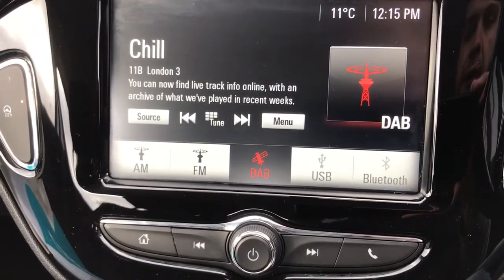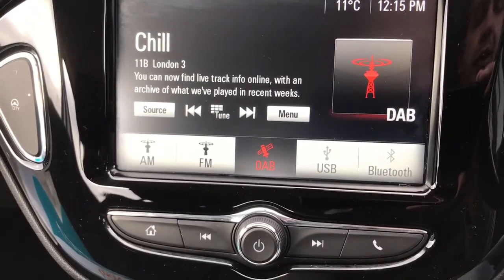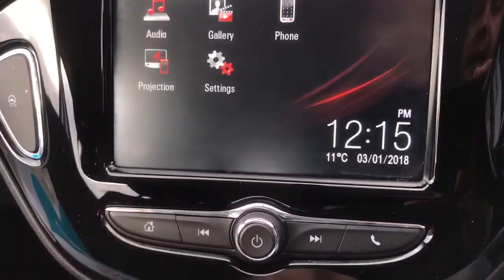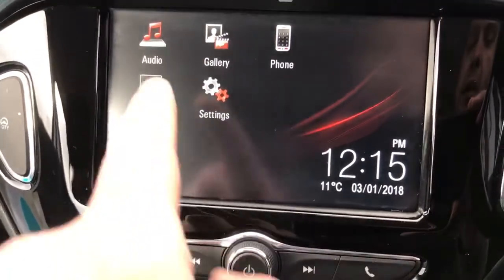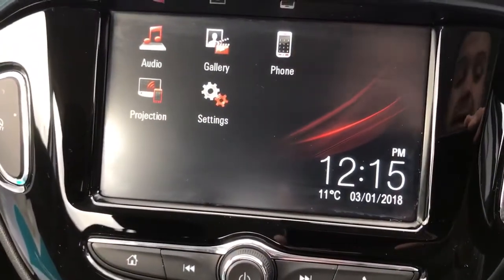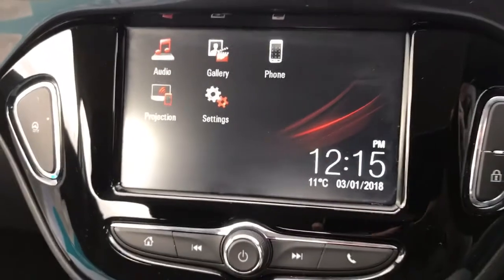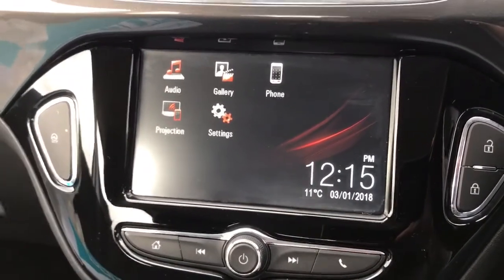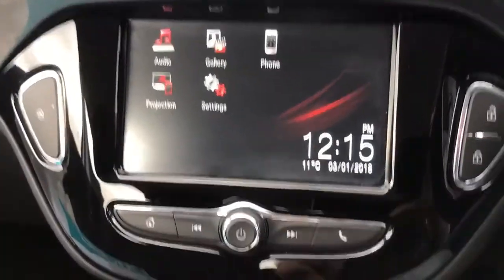So once you pair up a phone, not only can you make and receive phone calls, but you can listen to your music as well as that. And then you can turn up your volume and what have you from here. And I say that home button will take you back to the beginning where you've got settings, you can pair your phone. And projection is the ability to be able to connect your smartphone via its USB cable and then have certain Vauxhall friendly apps that will show up on this screen just here.